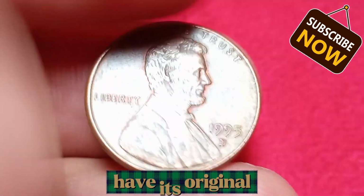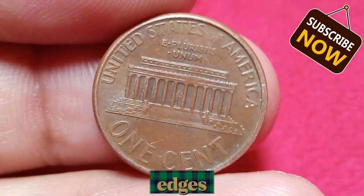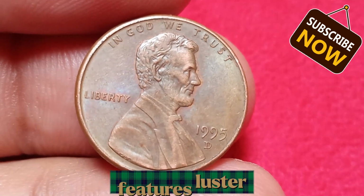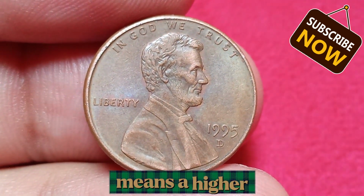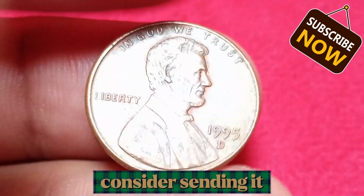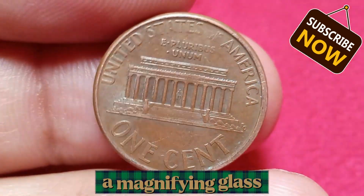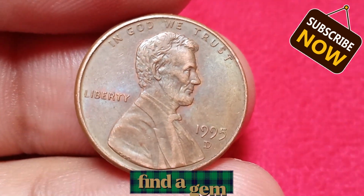Condition: the coin should have its original red color, no scratches or stains, and sharp edges. Die errors: look for doubling, die cracks, off-center strikes, or any unusual features. Luster: a brilliant shine and no signs of wear means a higher grade. Certification: if your coin looks flawless, consider sending it to a professional grader for authentication. Grab a magnifying glass, a soft cloth, and go through your change jar. You might just find a gem.